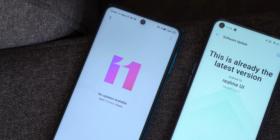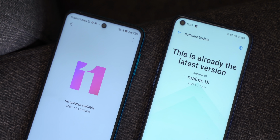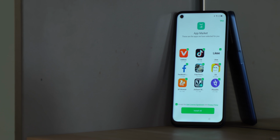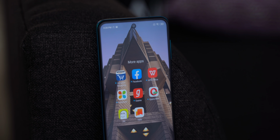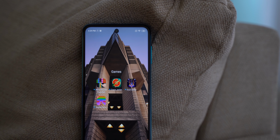On the software front, it's kind of subjective really. Realme UI has a good feature pack, and so does MIUI 11. When it comes to bloatware, the Realme 6 let me skip all of the pre-installed apps, so I did that. The Redmi Note 9 Pro, on the other hand, does come with a bunch of pre-installed apps and games, but you can uninstall them, so that's good too.